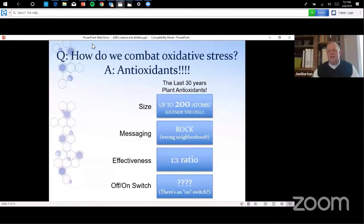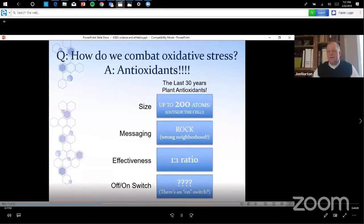The messaging, the signaling of the need for repair, it's like picking up a rock and trying to call the fire department saying, I've got a problem. No one's going to come because there is no signaling. And so the body continues to get worse and worse. What I found also is that when you take those plant-derived antioxidants, they are able to eliminate exactly one free radical. And then there are some scientists that say that they themselves become a free radical. So the ratio is 1-to-1 on the plant-derived or consumable antioxidants to the free radicals.